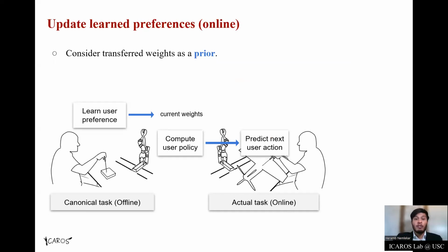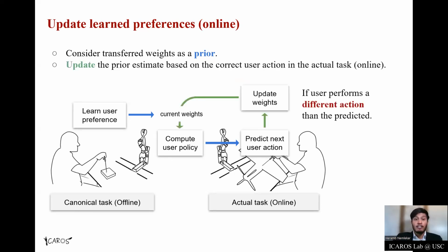If at any step during the actual task, the user performs a different action than what the system predicted, we update the weights online based on the user actions that the system has observed so far. Then we use the updated weights to predict the user action at the next step.